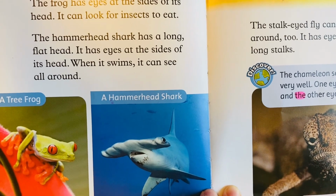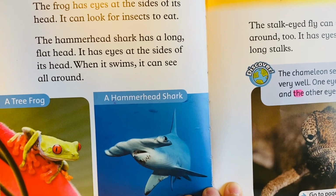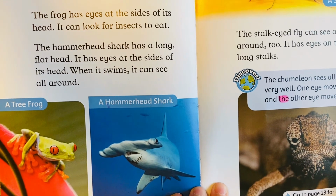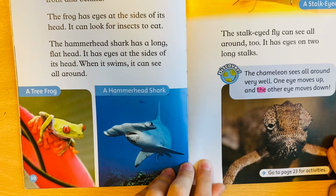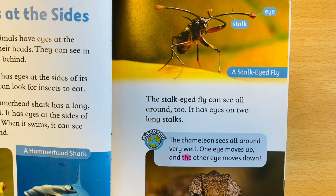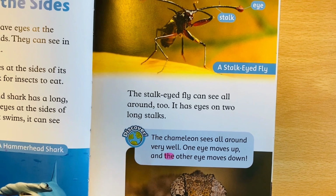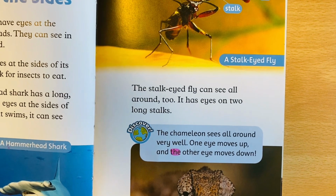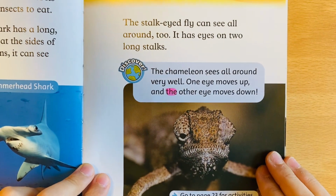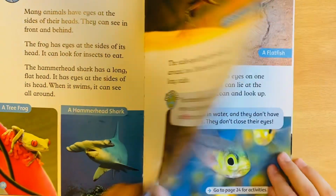The hammerhead shark has a long, flat head. It has eyes at the sides of its head. When it swims, it can see all around. The stalk-eyed fly can see well all around too. It has eyes on two long stalks. Discover, the chameleon sees all around very well. One eye moves up and the other eye moves down.